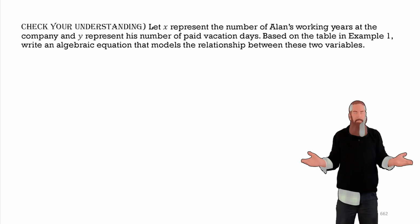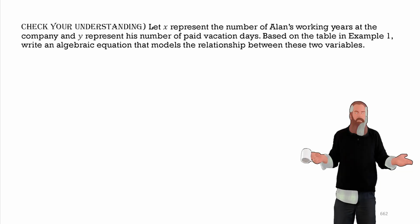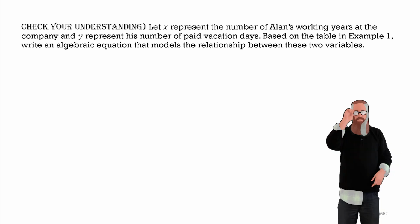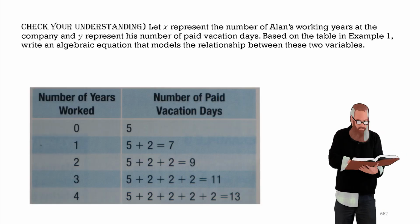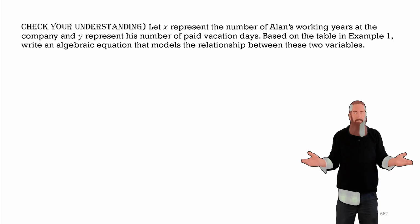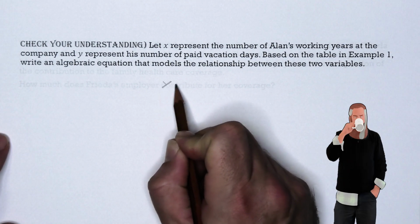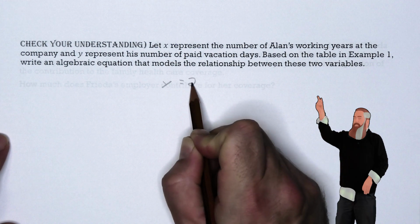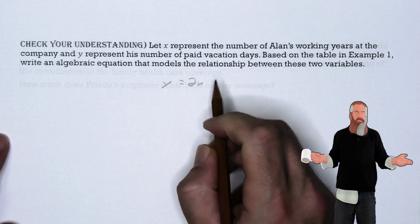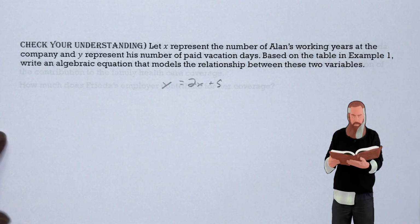Let's check our understanding. Let x represent the number of Alan's working years at the company and y represent the number of paid vacation days. Based on the table from example 1, write an algebraic equation that models the relationship between these two variables. We're going to let his total days off equal y, and we get 2 days per year. This is 2x, plus 5 days that he started with.